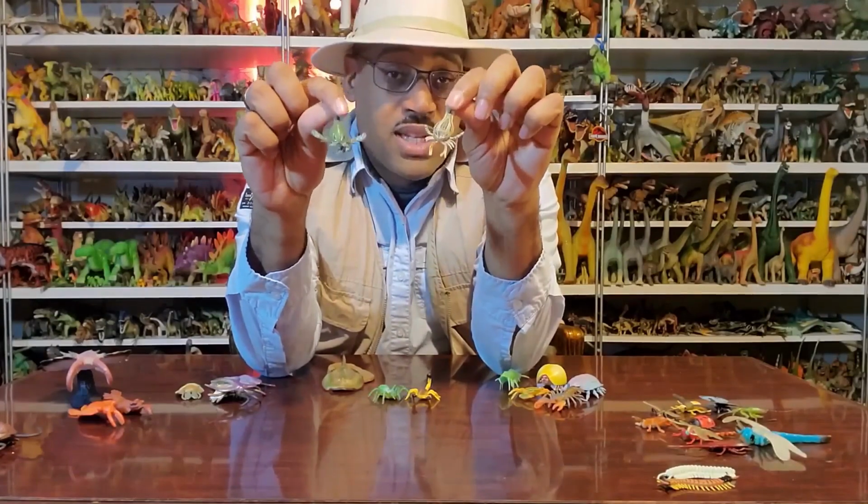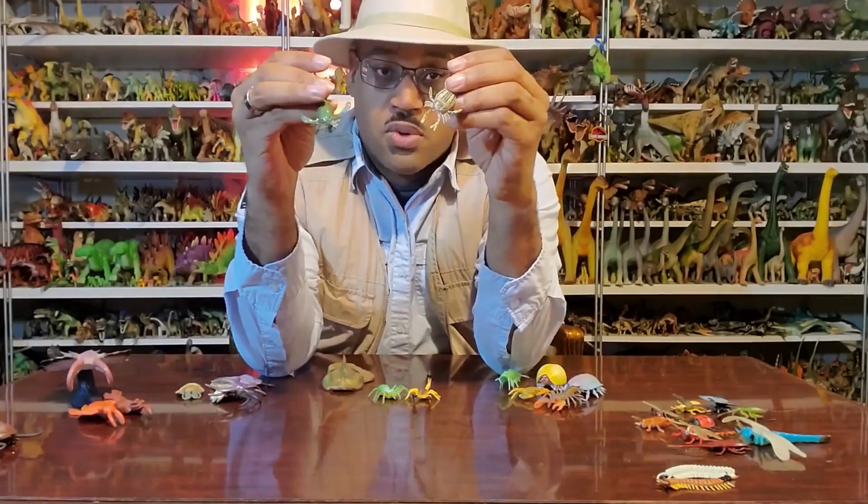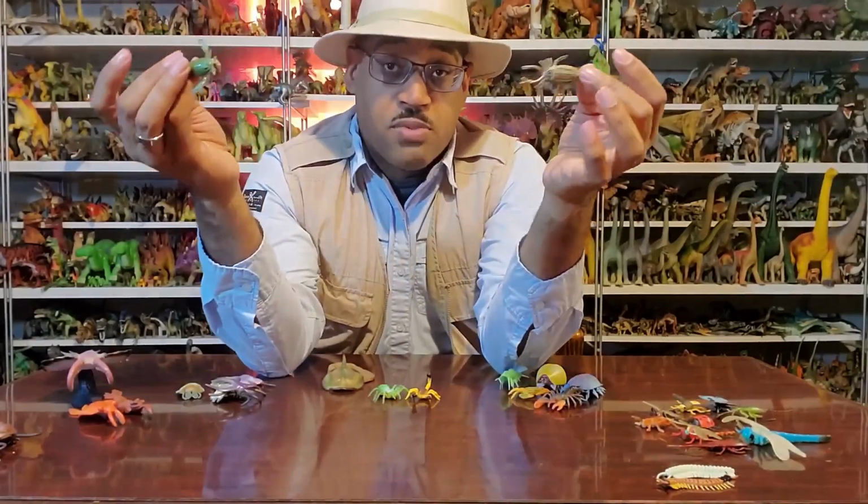The other group of Chelicerata are the eurypterids, or sea scorpions. They don't make a lot of models of these. These are clear plastic models you can order and assemble. Not a lot of friendly toys of eurypterids, unfortunately.